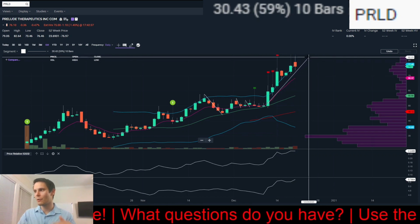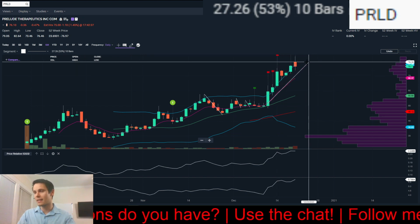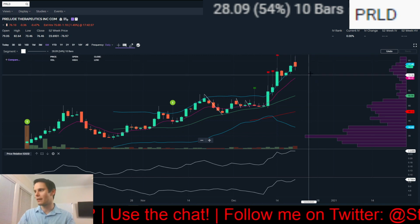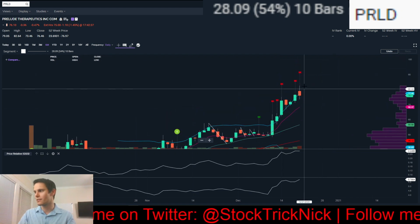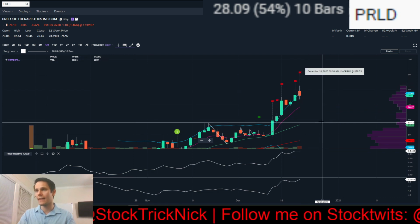I'm working my way out of the position. You can see some sell flags through here, selling into strength, moving my stop up. At this point, I have maybe 15% of the position left on. You get a red candle close outside of the upper Bollinger Band on high volume. That's usually a sell signal. So you can see I did take off a lot of position today on that.